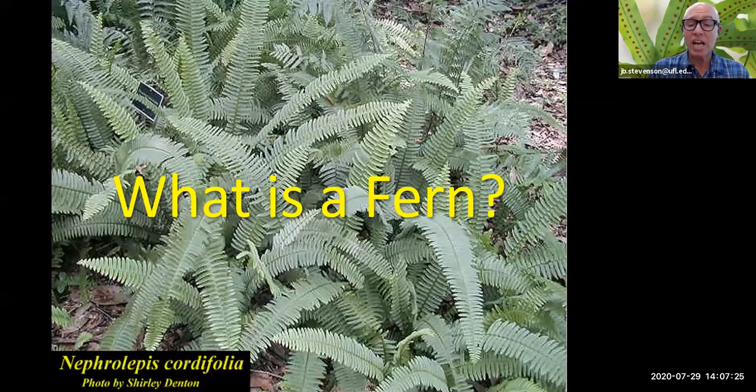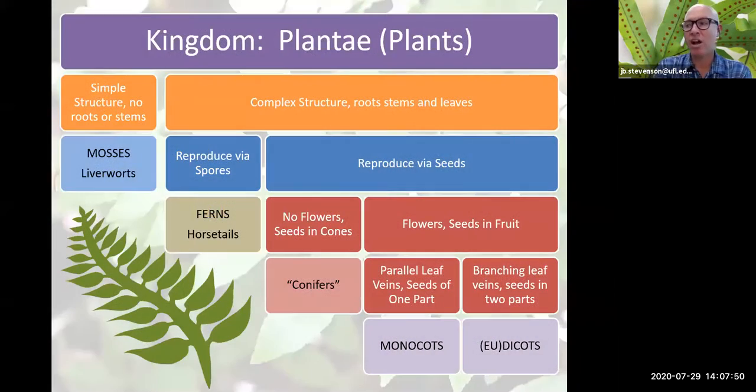And as I mentioned, a casual stroller in a natural area or a park or even just around your neighborhood might see a plant and identify it as a fern. It looks like a fern. It's got these leaves, they're kind of feathery. They never flower. They've got these weird things on the underside of their leaves. But what botanically makes a fern a fern? Don't glaze over. We're going to get to the really good stuff, but I've got to give you this overview.